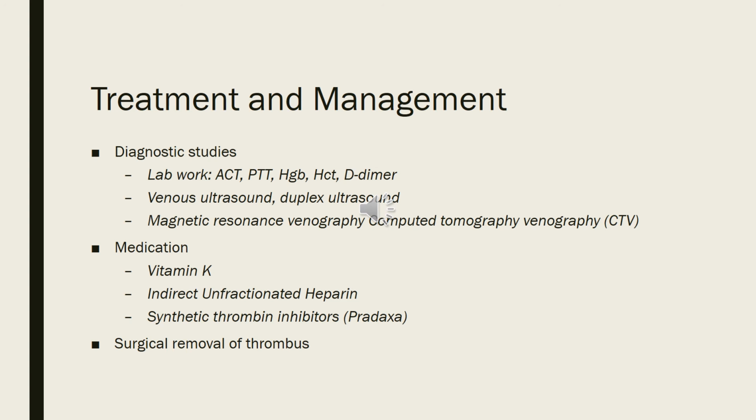Medications, you're going to give them vitamin K, indirect unfractionated heparin. You're going to do things that are going to thin the blood out, decrease the ability of platelets to coagulate and stick together. So you're going to do some of that. And if it's bad enough, they'll go in and surgically remove the thrombus.